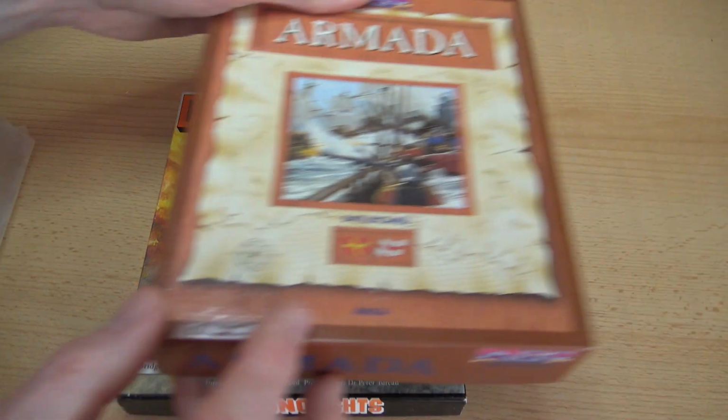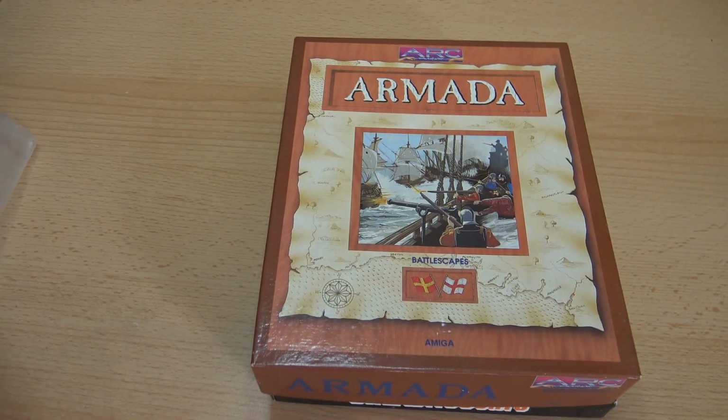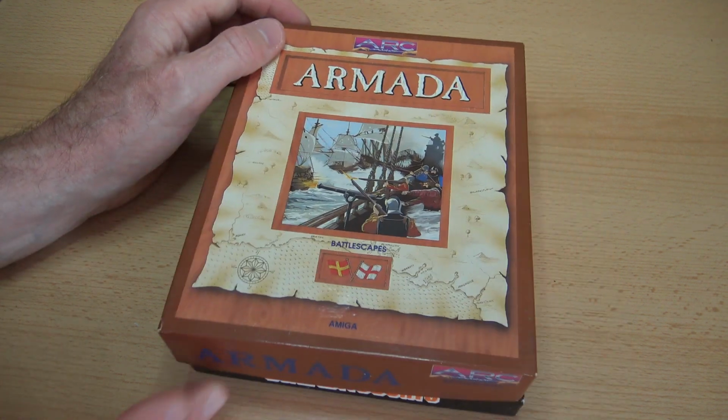But in the meantime, I really began to get that sort of nostalgic yearning for retro gaming, computer games in the 90s and that, and got a bit of a bug for it.